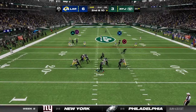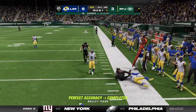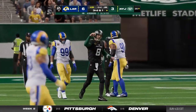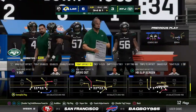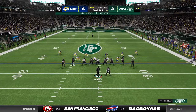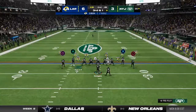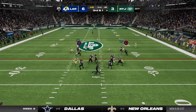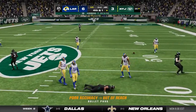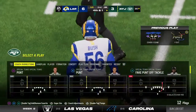Throwing is Rodgers. That's going to be caught by Samuel. 9 yards, not quite enough, and they'll be left now with 3rd and 1. So they just need 1 yard here to pick up the first down. Rodgers to throw on 3rd and 1. He had a man open, but he missed him, and it's incomplete.